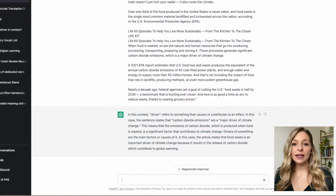So as you can see, ChatGPT really uses the context around each word to give meanings and definitions. So while you're reading an advanced text that might be a little bit difficult for you, you can absolutely use this to check the meanings of words in context. Now, what if an article has many words that you don't know? Let's see how ChatGPT can help us with that.